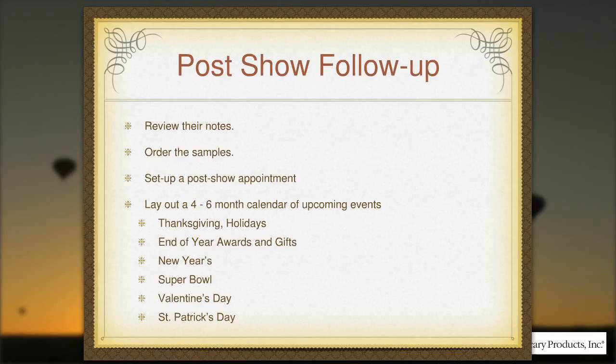That will be a great opportunity for you. So for the post-show follow-up, make sure you review the notes with your clients. Make sure that you order samples. Set up a post-show appointment to follow up with them.